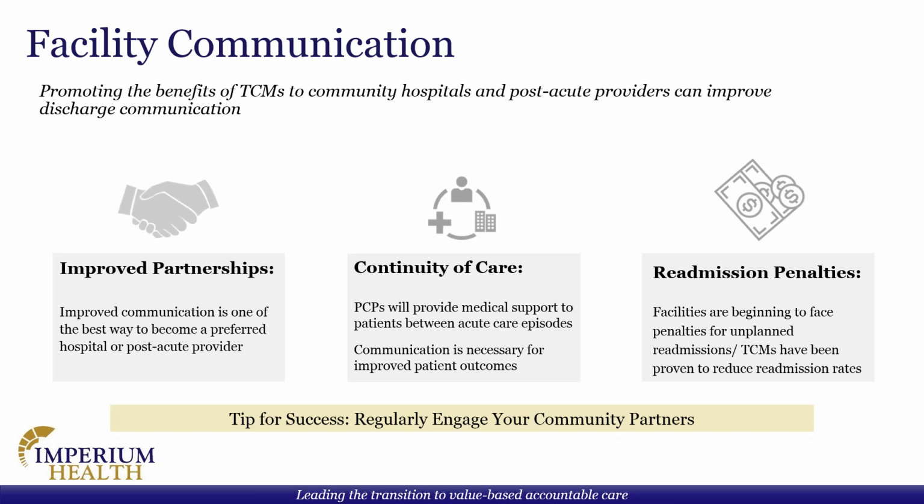And some organizations may not be quite as motivated by those first two components. If they're not, likely something that will help to motivate them is the potential readmission penalty associated with unplanned returns back to the hospital. TCM visits are one of the most effective ways to reduce readmissions. Those multiple touch points with the patient are one of the best ways to help reduce readmissions.